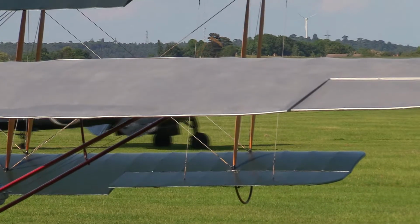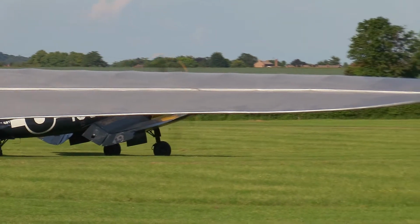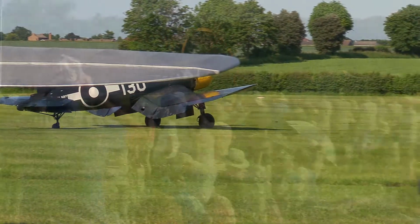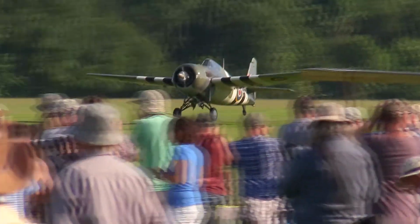Taxiing out now. Your delectation is the Shuttleworth Corsair. And so a big thank you to Bob for all the work he's done in putting this show together, and all the others. Thank you, Bob.